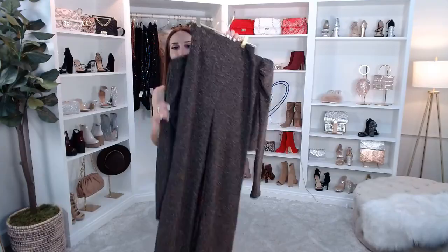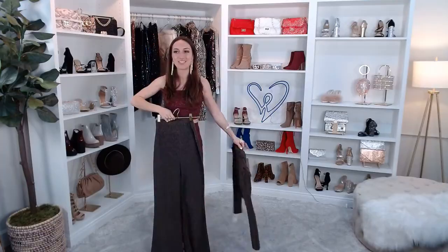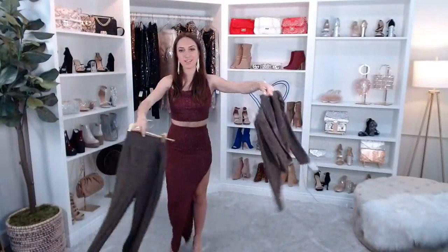Same with the blazer. Has this high-rise waist with a form-hugging fit. Really does make your booty look very good. Has these flared leg pants, so wear your favorite heel underneath. And it's that metallic glitter knit fabric again. So here's what that looks like up close. Just $34.90 for these pants. And here's what this looks like together.